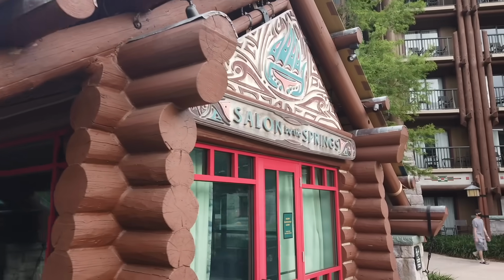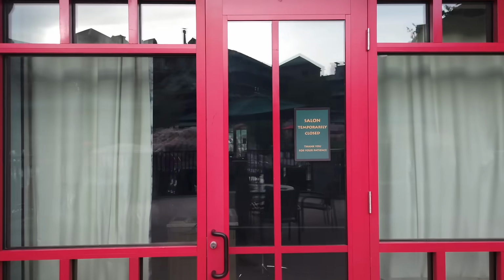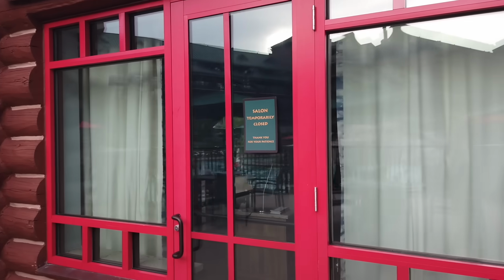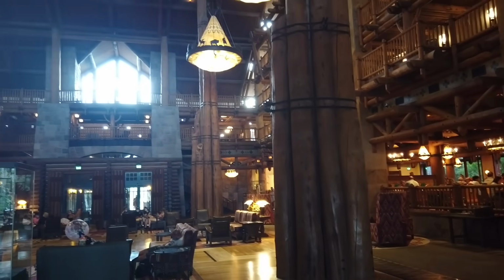But in all seriousness, there are a bunch of activities you can do here at this resort, so let's talk about them. There are plenty of things to do in regards to this resort. The first thing that I think everyone just has to do at some point when they're staying here, or even if you're doing a little resort hop day and you walk into the Wilderness Lodge, you have to sit in the lobby by the fire.